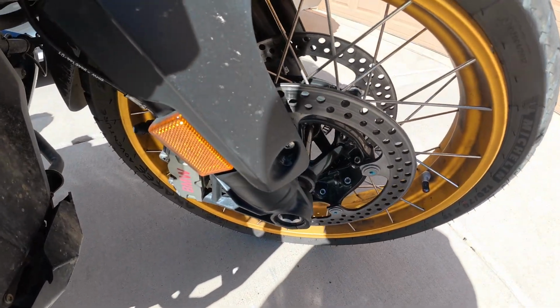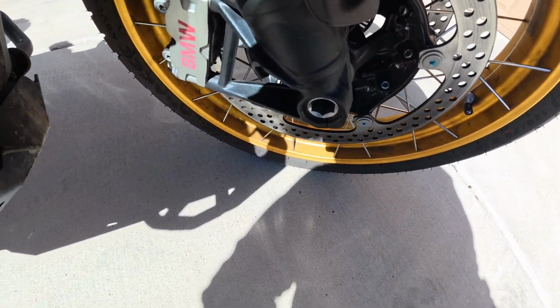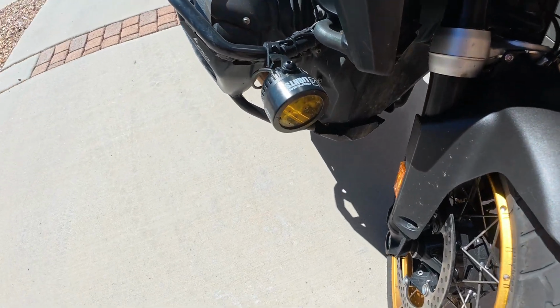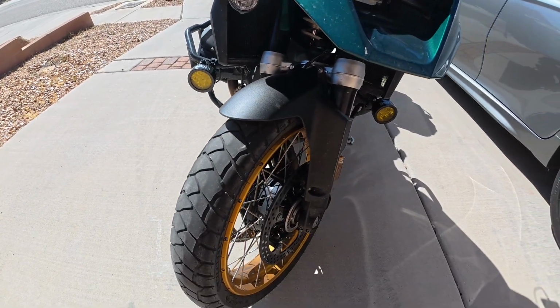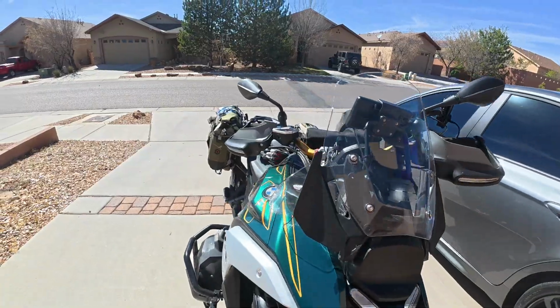this is one of my favorite parts of the bike. I love these gold rings. They just pop. Got some clear water lights. I'll have to give you a look at those at night. But anyway, let's head to the dealership.